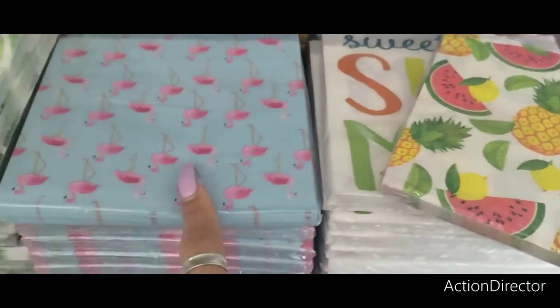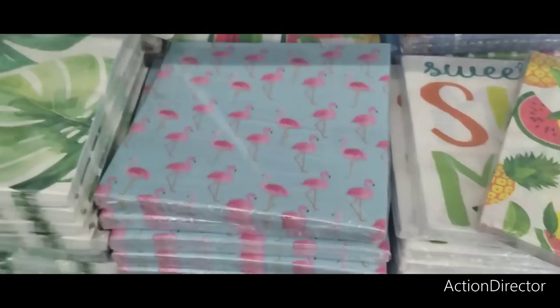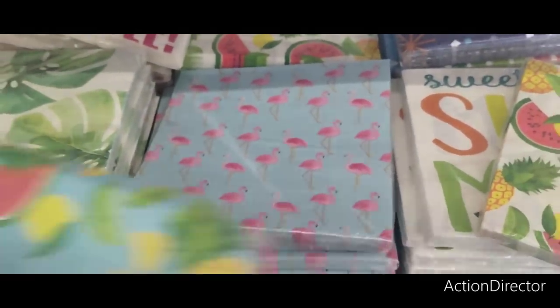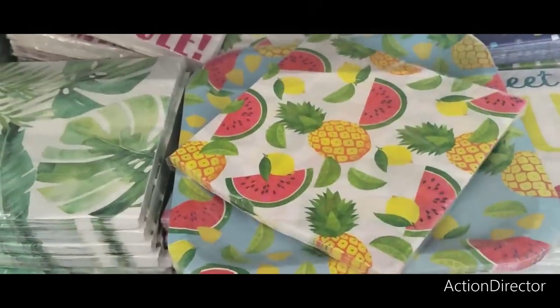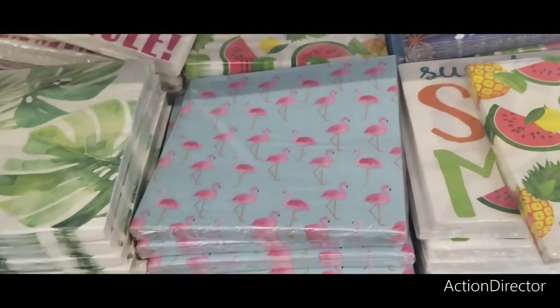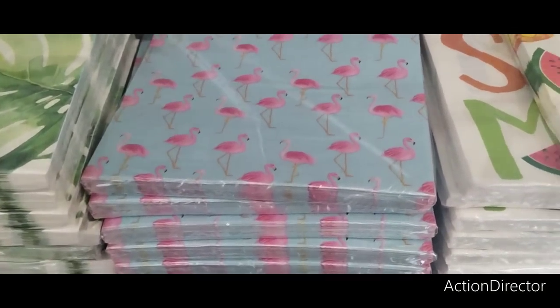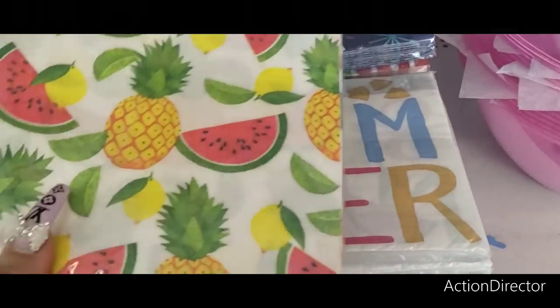And then if you're into the flamingos, look at that. Look at how pretty. Really, really nice. So I'm assuming this goes with that. That is cute. That's a cute look. Look at that. Really, really fun. Definitely am liking these. All right, let's see. So stinking cute.